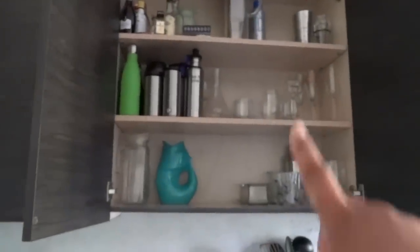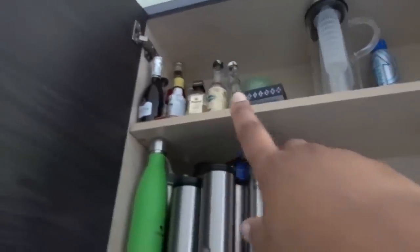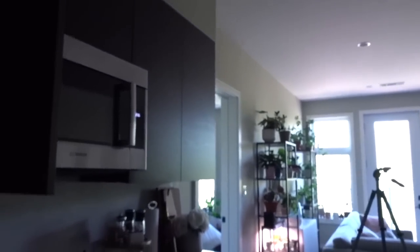So we've got some items that would normally live in the bar in this cabinet, like these glasses and liquor and the martini recipes and stuff like that. And look, there's a shaker. So I'm thinking if we set up the bar, we can move some stuff out of here. So that might actually be a good thing to do today.